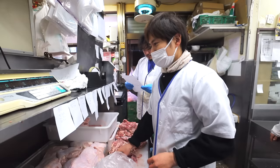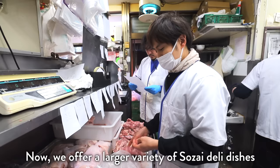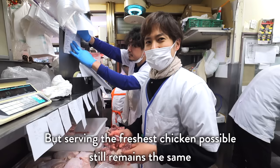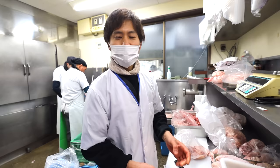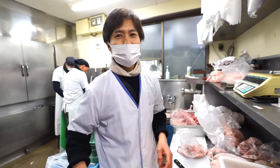Is there anything you changed from when your father ran this place? Does your wife work here too? Apparently, before they were married and had their two kids, currently 4 and 2, his wife was excited to help in the family business and is now responsible for the office work and the storefront.